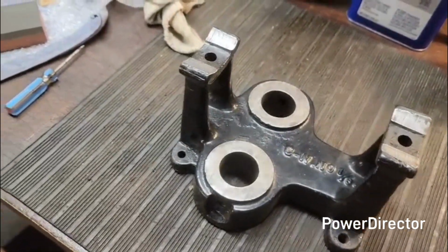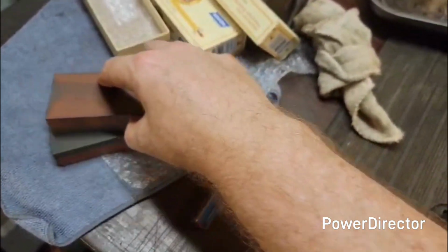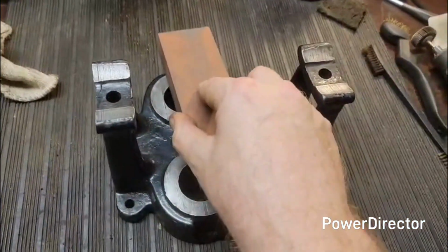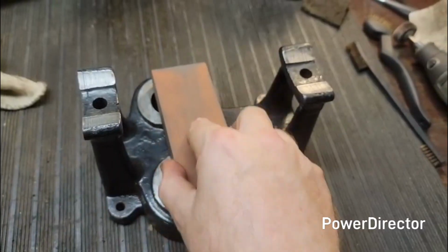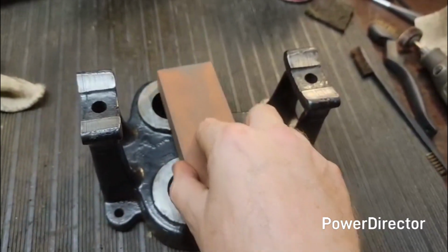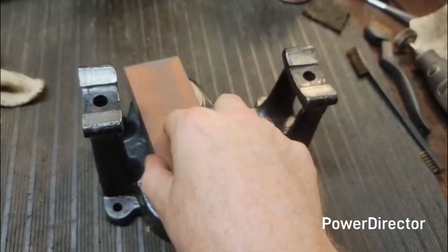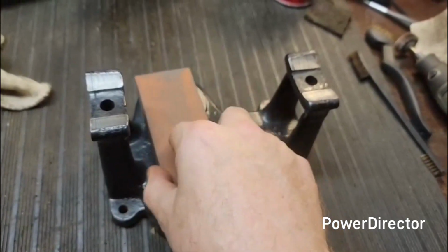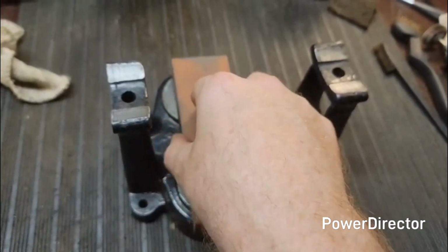On this base here, I'm using my precision ground flat stones. I'm just knocking the burrs off those machined surfaces. This is really overkill for this, to be honest with you. It doesn't need to be that precise, but since I have the tools, might as well use them. You could actually hear it picking up those burrs in there.